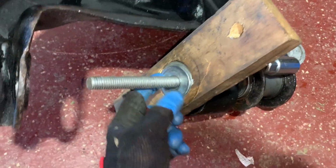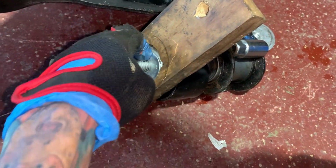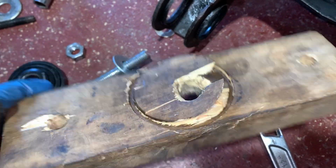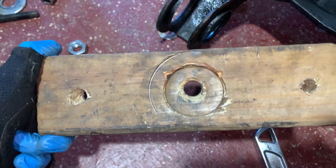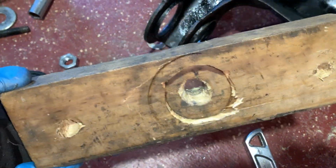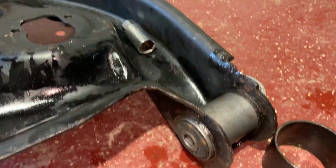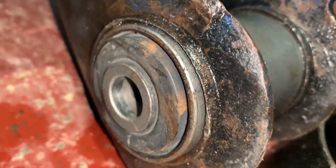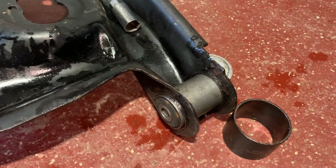Look at how much force this thing took to get it in there. Some of these washers are all stuck in here now. Let's see if I can get this through. Look at the damage on that. Almost went all the way through. Yeah, that wasn't too bad. All right, well, that thing's in, so that's good. It only took me like a week to get it.